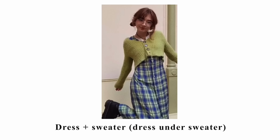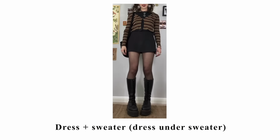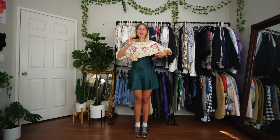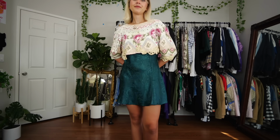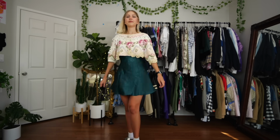This outfit recipe is taking a dress. It doesn't seem like it matters really the length of the dress, and just putting a sweater on top of it. And I decided to style this crop sweater that I got in Sunday's video because so many people were like, you have to style it on top of a slip dress. So I have this green one here, and I'm going to be honest, this outfit formula, this is only the second one I'm doing, and as of right now, it's the only one I actually don't really love.